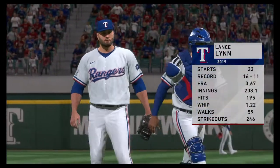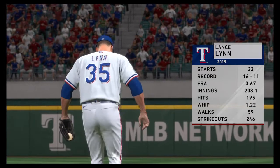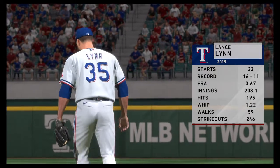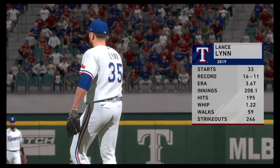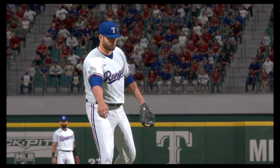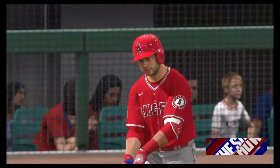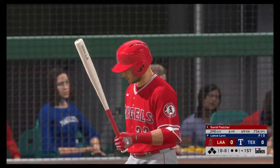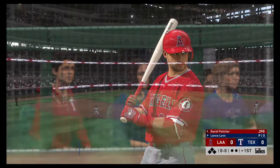Lance Lynn, the right-hander out of Indiana, will be doing the pitching in this one. What do we need to know here, Danny? Hey, Lance Lynn is a strike-throwing machine, not an overpowering guy. He's 92 to 95 miles an hour. He's going to throw anywhere between 60 to 70% fastballs. Does have the slider and does use his changeup. He's primarily a fastball-type pitcher. If he has that good breaking ball, he could be really tough.